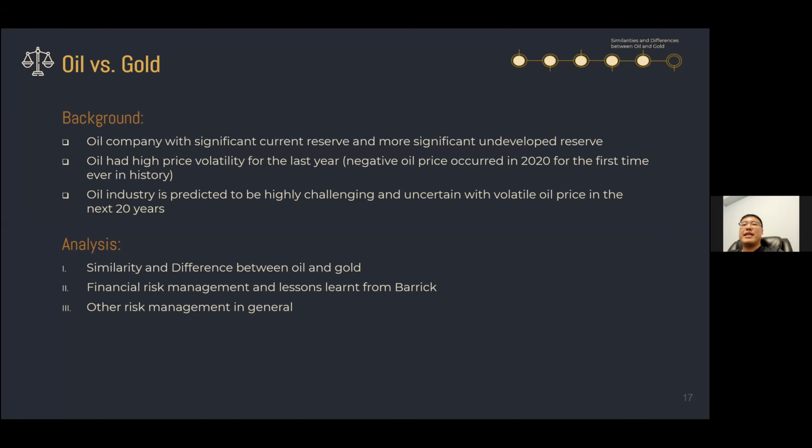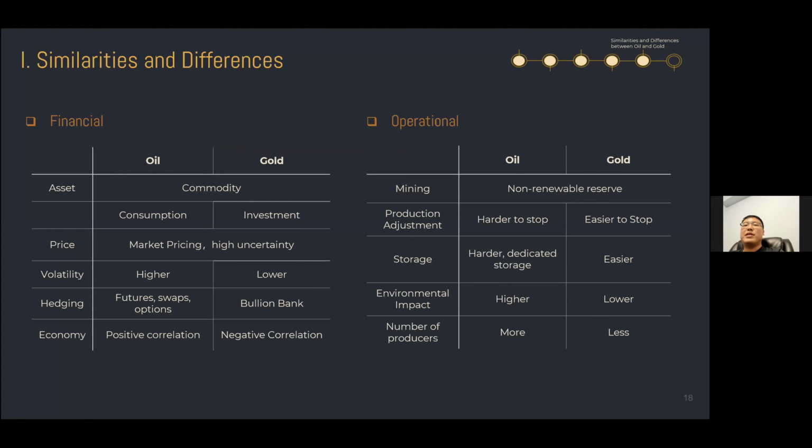Thanks, Kainan. Now let's get back to the reality of 2021 and imagine we're an oil company with significant current and future undeveloped reserve. The past year has been one of the most volatile times for oil as price went to negative territory in April 2020. Going forward, we expect the oil industry to be highly challenging with continued volatility in oil prices for the next 20 years. From our presentation earlier, we know how Barrick has hedged its gold production in their favor to stabilize revenue and increase their bottom line.